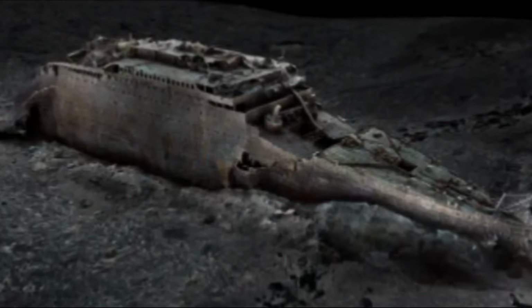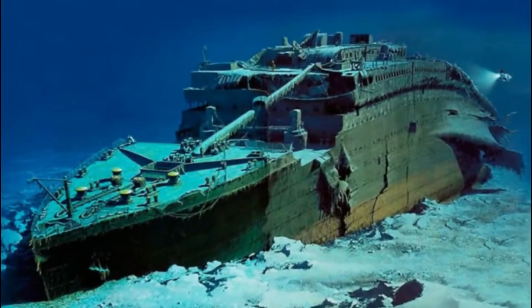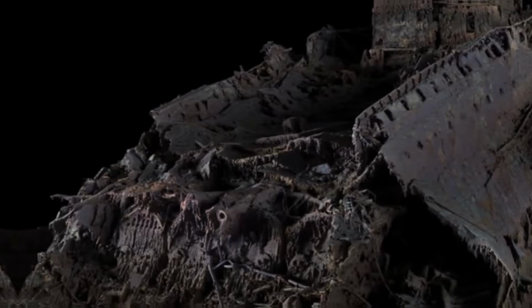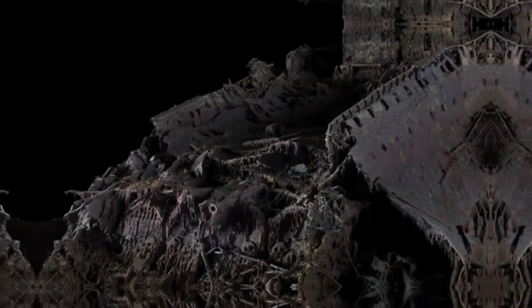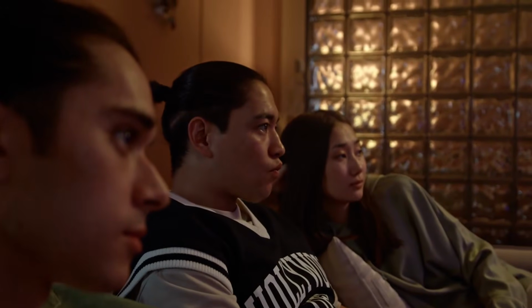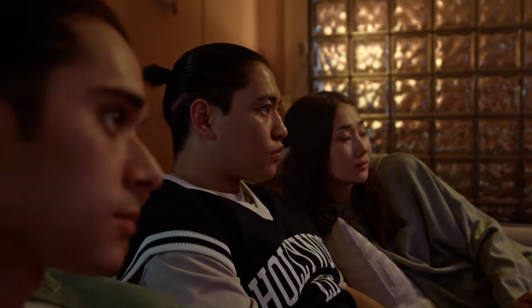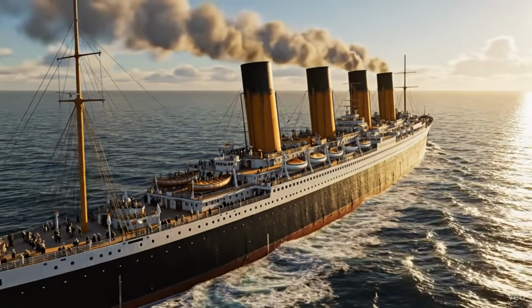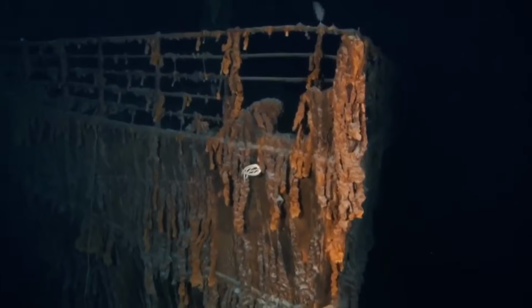Exclusive new images of the Titanic have just been released, and without a doubt, they're the best ever captured. When the very first photos of the famous wreck appeared back in September 1985, the world literally stopped. Millions of people were glued to their TVs, watching the return of one of the most legendary ships in history after more than 70 years lost in the deep.